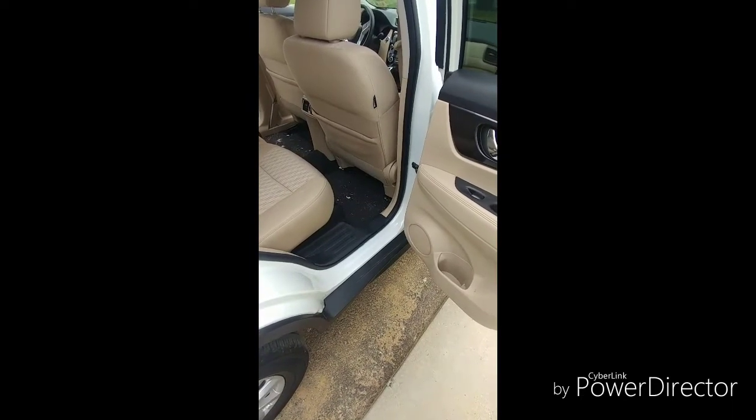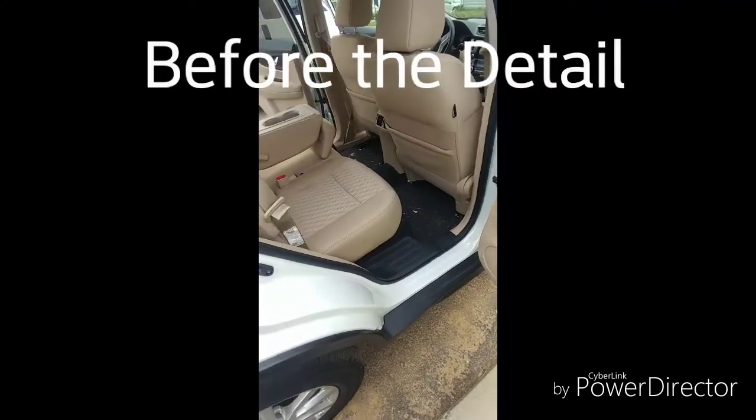All right, so this is before the detail. So the head's been in there.